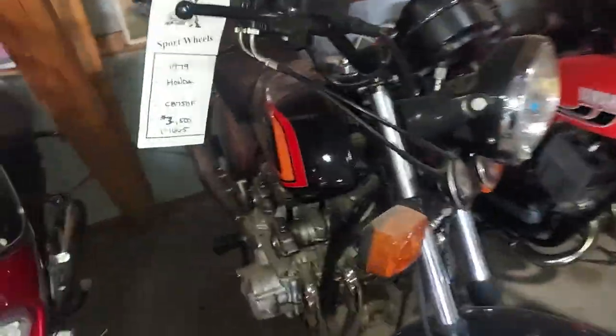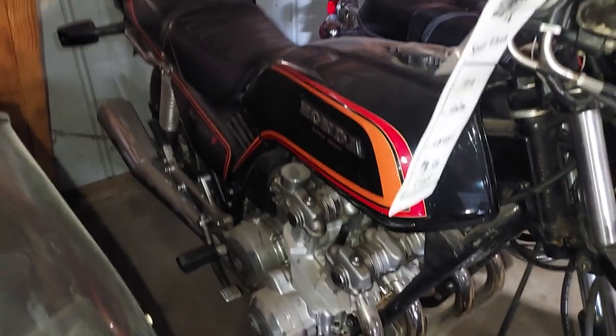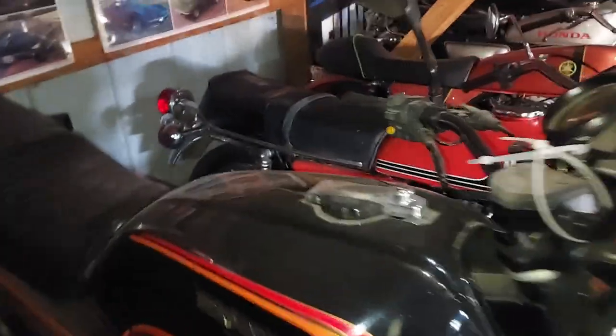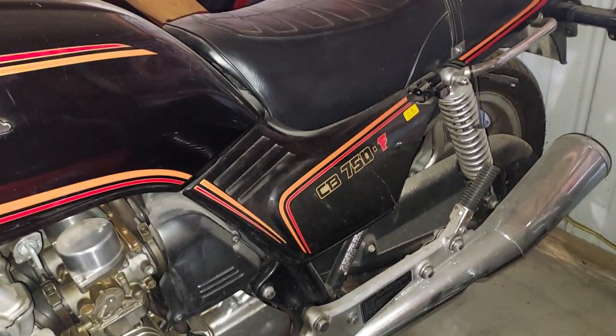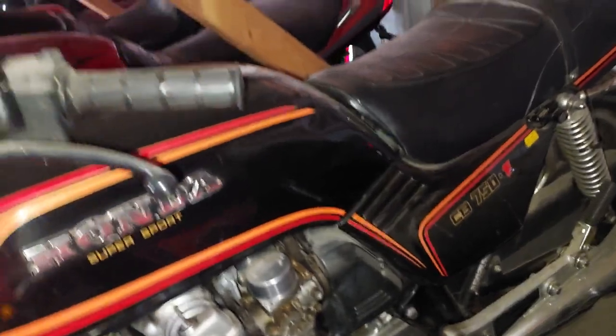I can't believe this bike's still here. CB750F. It's nice, man. That's a nice bike. For $3,500, that's a lot of bike. And it's clean, man. Tank ain't got no scratches, no chips. It's a nice clean bike. I mean, really is. Just needs to be polished up. They're nice bikes too. Can't go wrong. They'd probably make a deal on it too.